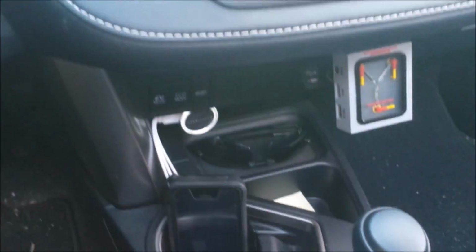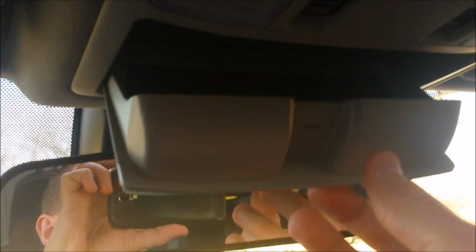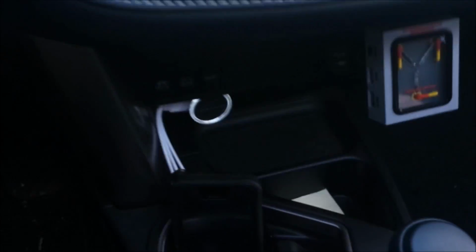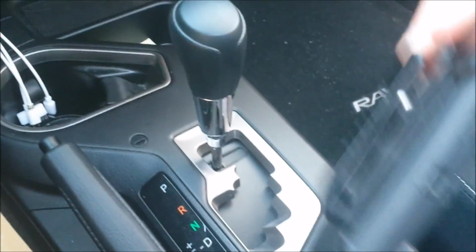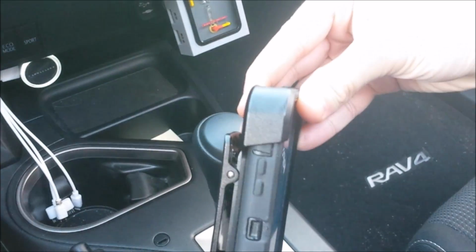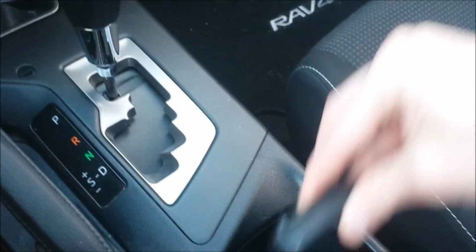Just to review here again, you got this big area where you can hold your sunglasses here. There's also a sunglass thing up here. I just find it quicker to throw them down here. Your phone will fit here. This is an older iPhone with a big, I forget what this case is called, but work gave me this case where you could drop it off a building and it won't break.